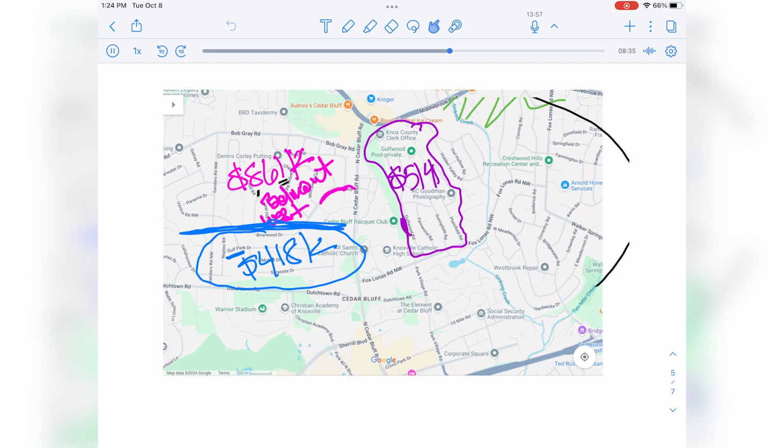And part of that is because Gulfwood is more like an established neighborhood, whereas Gulf Park, this one over here, feels like a cut through. So this feels like a cut through, and this feels like neighborhood.